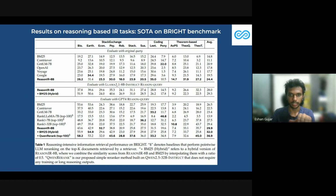So you can see here that the model you use, if you try to refine the query, what I mean to say is that many times the wording or the intent of the query is not that proper. So you give an LLM call and try to refine the query so as to enhance its content and intent. That is called query restructuring. You can restructure it with Llama 3.1 8 billion instruct, or you can do it with GPT-4.